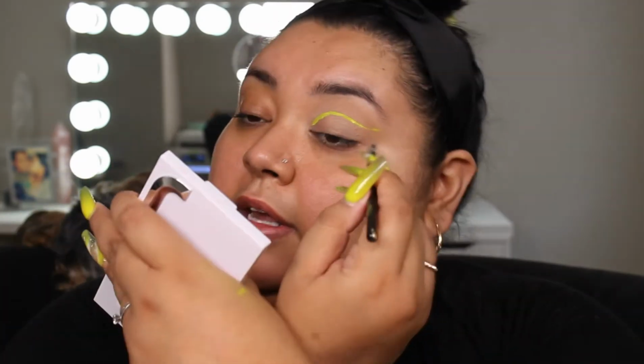It does dry pretty quickly in the little pot, which I guess is a good thing for when you have to store it, like when you're done. Okay guys, that was a mission. I just went in with a little bit of micellar water and a little brush. I don't know at what point I got cut off. I just got so focused and zoned in on that. It's not perfect, but we're just gonna roll with it.